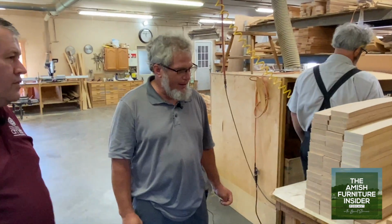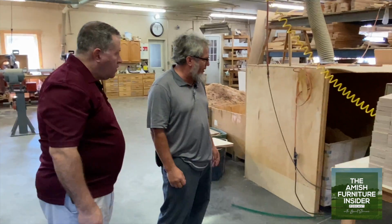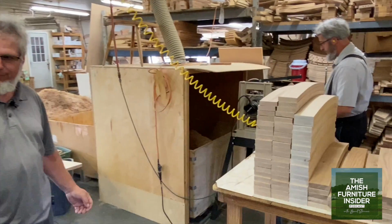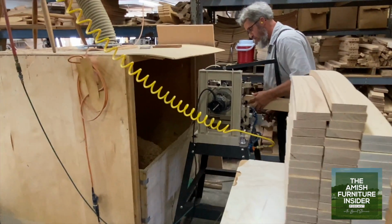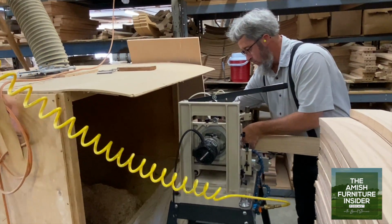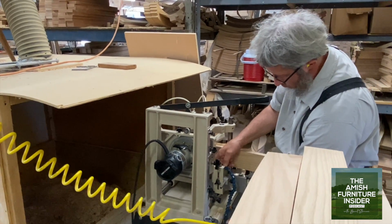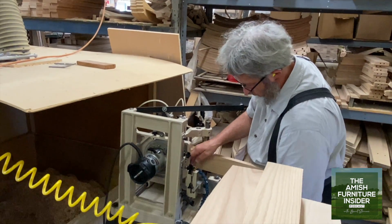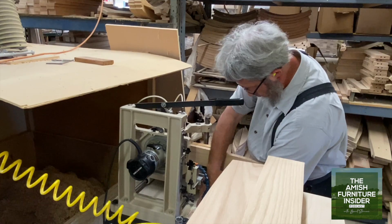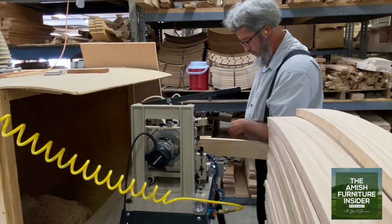He's getting ready to route those. So that we have to do on just a hand router there. So what's it routing? Just the edges? No, it's routing slots into the part where the tenons go, where that tenon goes into.